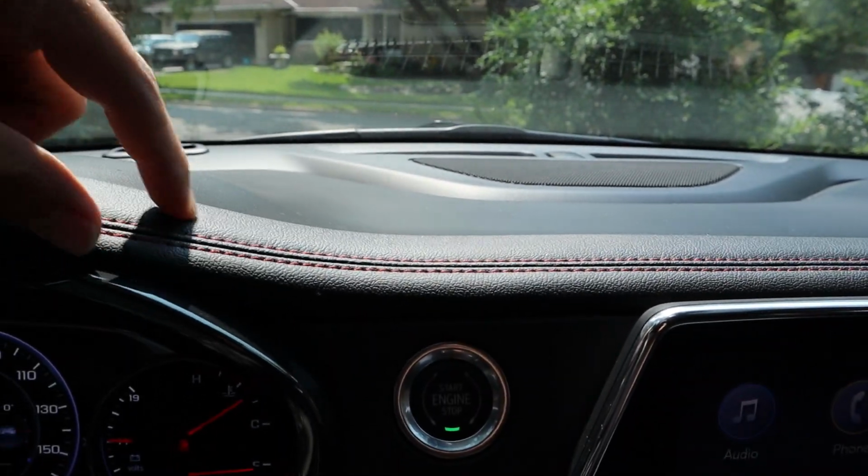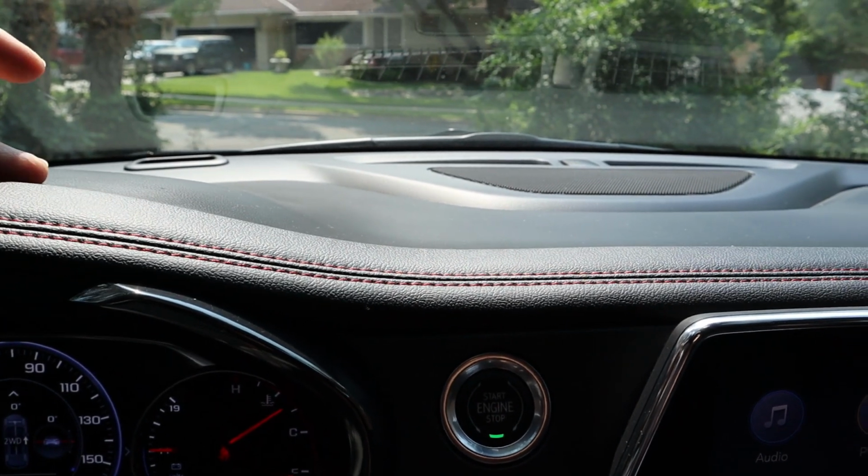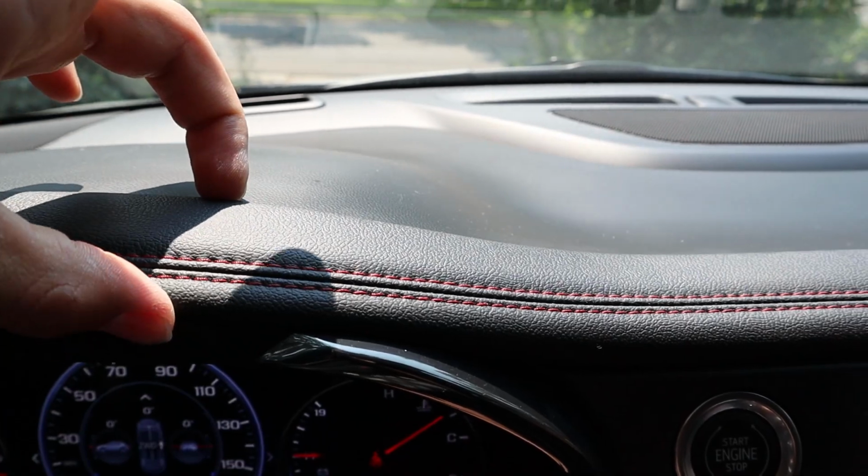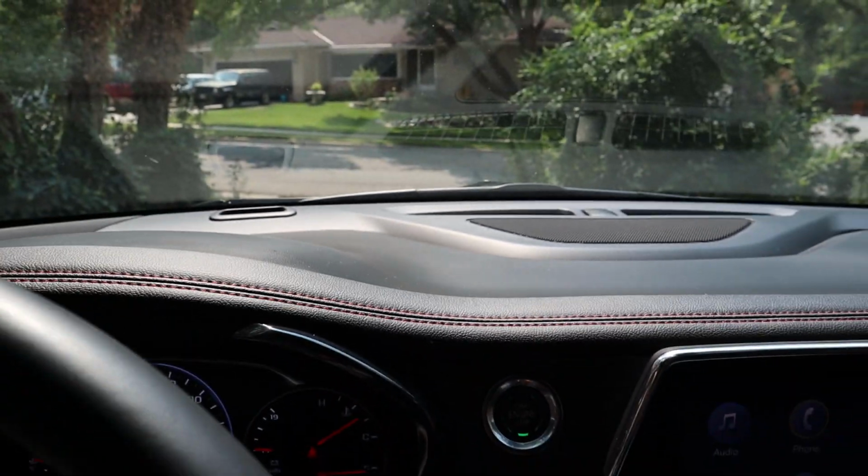You have nice leather and stitching right here on the edge of the dash, and then it just abruptly, look at that, it just ends. It's like 2 inches, if that. And then just all plastic, so I guess that's a downside.